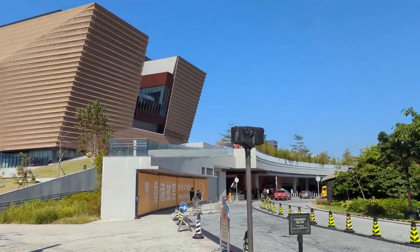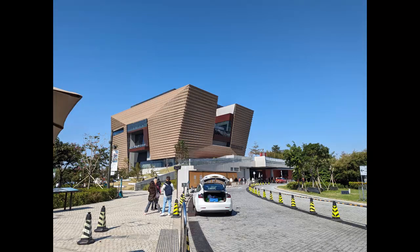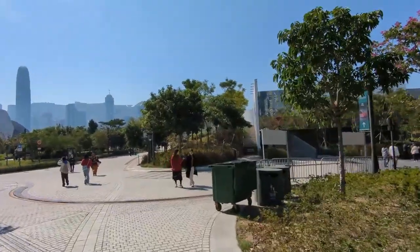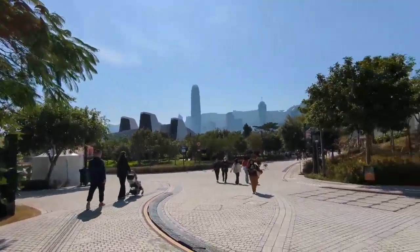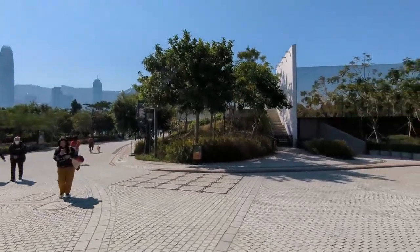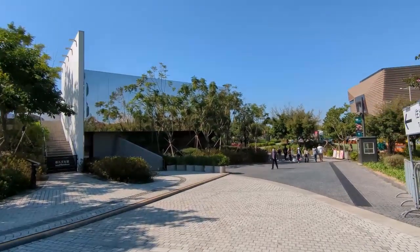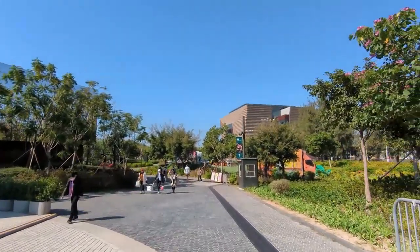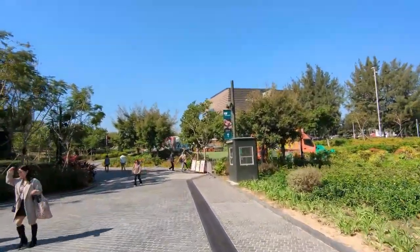The Hong Kong Palace Museum is situated within the West Kowloon Cultural District, a prominent cultural hub in Hong Kong. The museum is a result of collaboration between the West Kowloon Cultural District Authority and the Palace Museum in Beijing. The museum is intended to house a significant collection of artifacts from the Palace Museum in Beijing, including items from the vast Imperial Chinese art collection.